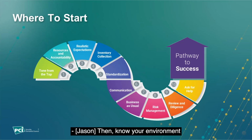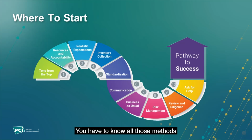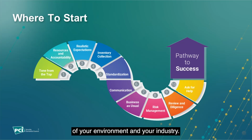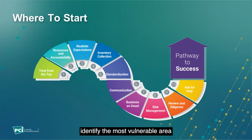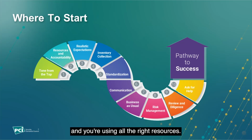Then know your environment and ensure everything follows the path that you have set forth, and that your leadership, again, is communicating that entire environment. So know all those different processing methods that you mentioned, like a university: e-commerce, the gift store, everything. You have to know all of those methods and all the networks around those methods, and make sure you have a great understanding of your environment and your industry. And then, once you know that, you have to look at it from a risk management standpoint. Do a risk-based analysis. Identify the most vulnerable area that you are going to have to address to become PCI compliant. You can't leave those to the very end. And make sure, again, that everything's being communicated from the leadership and you're using all the right resources.